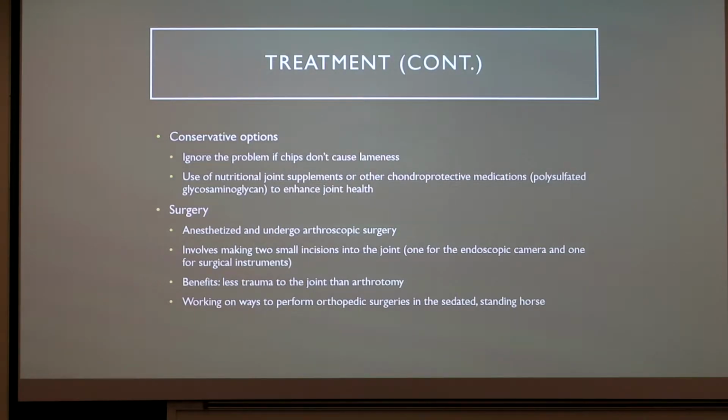So there are two options, conservative options. That's when you determine that the bone chips are not really a big problem and you choose to ignore it. You can treat that with nutritional joint supplements or just chondroprotective medications to enhance that joint health. Then if you opt for surgery, the horse will undergo general anesthesia and an arthroscopic surgery. It involves making 2 small incisions into the joint, one for the endoscopic camera and one for the surgical instruments.